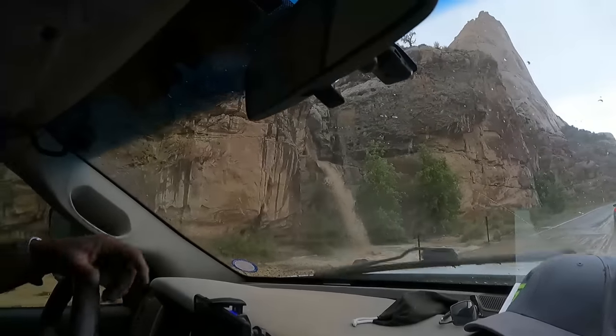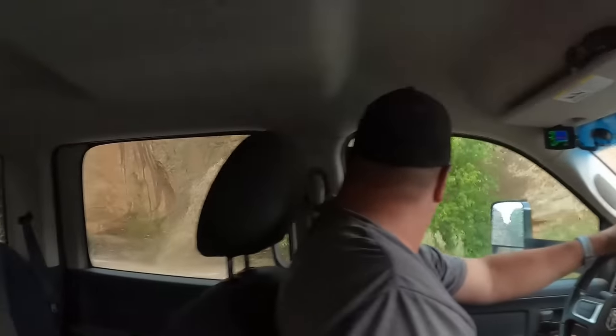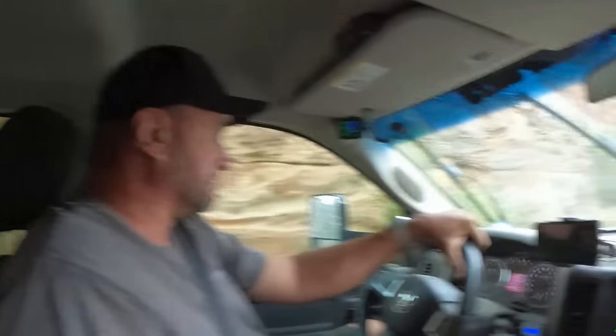Look at that one. It was over the road earlier. Culverts are kind of keeping up now. So update. We're hanging out. We're waiting for them to allow us to go in and look.